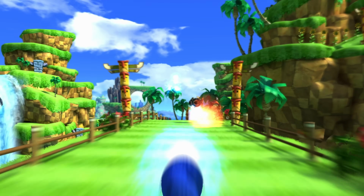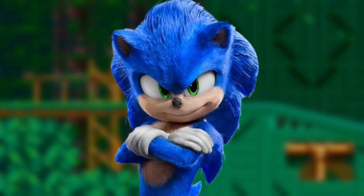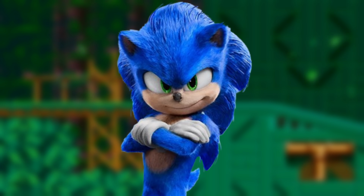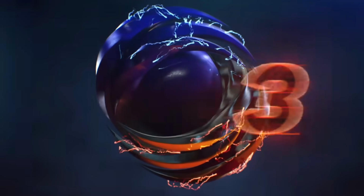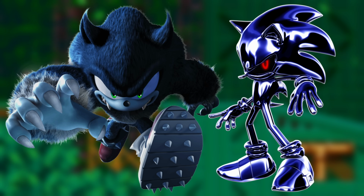You could also do more full-on skins like Movie Sonic, where it completely looks different for Sonic. I think this would be a great marketing thing to do to add hype for the movie while playing through the game, but it would also just look really cool to be able to play in a game as Movie Sonic. You could even add the likes of the Werehog or fake Metal Sonic from Sonic Heroes.